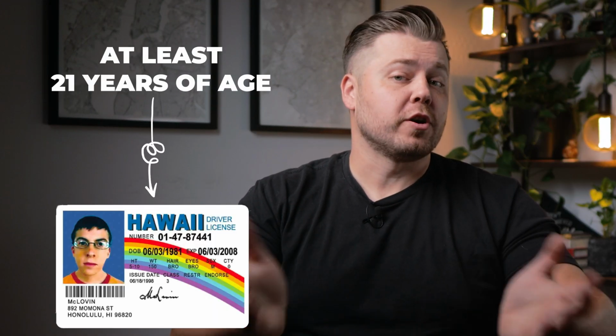Now, in order to be eligible for the Bilt Mastercard, you do have to be at least 21 years of age, and as far as credit scores, you want to have good to excellent credit before you apply for this card. And this means you want to have at least a 670 FICO score.